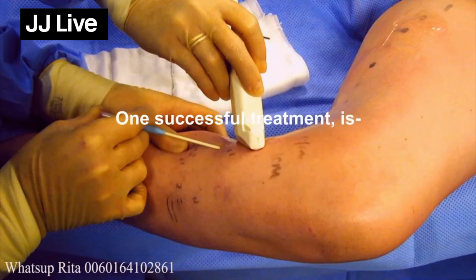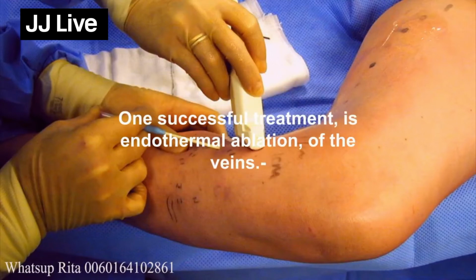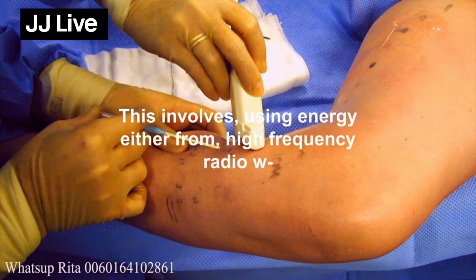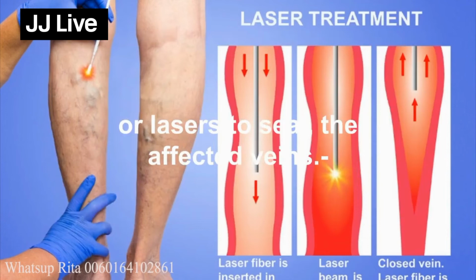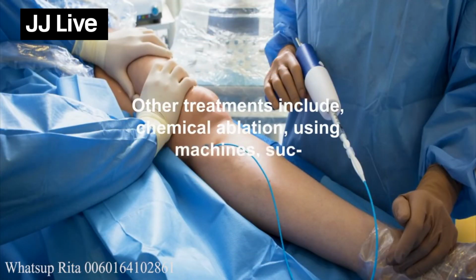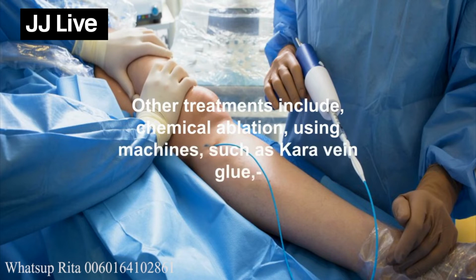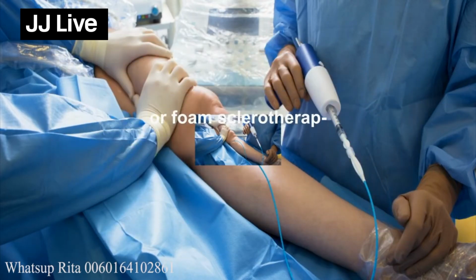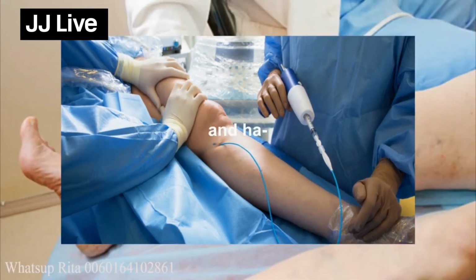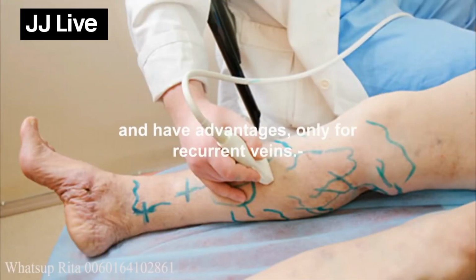One successful treatment is endothermal ablation of the veins. This involves using energy either from high-frequency radio waves or lasers to seal the affected veins. Other treatments include chemical ablation, using agents such as Caravane glue or foam sclerotherapy. These techniques aren't as effective and have advantages only for recurrent veins.